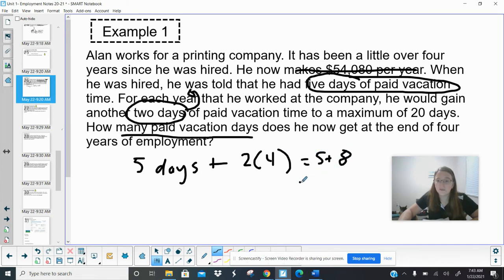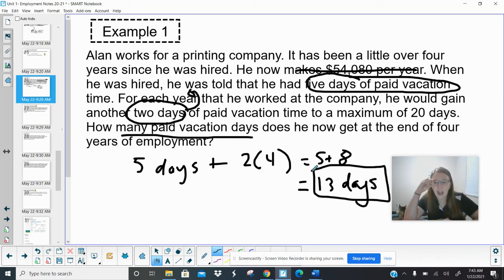So at the end of the 4 years, he has 13. Yes. I don't know what it is in my mind. 5 plus 8, I can never remember if it's 12 or 13. And I've obviously been teaching math for a very long time, and I'm an adult, but it doesn't click in my mind. I always second guess myself. So 13 days.